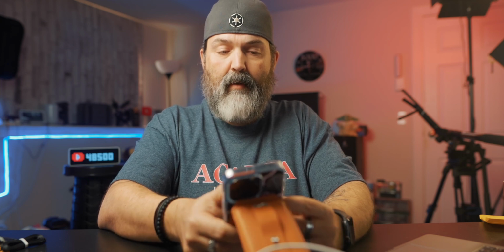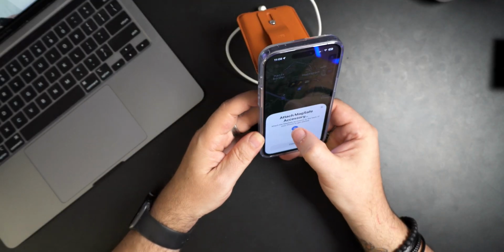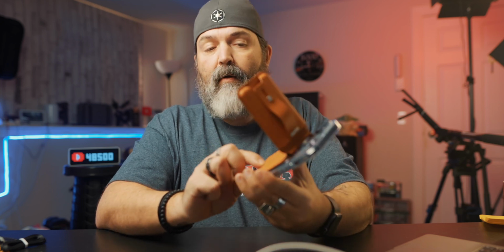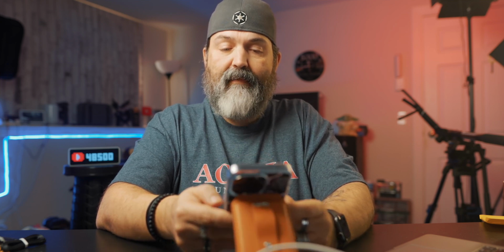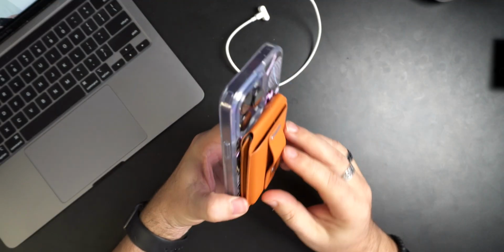Aha! Did anything happen? It made a sound. Try it again. Add MagSafe accessory. Because I'm hitting the plus, nothing's happening. Does it make a different sound if you hold? That sounds better. Plus, add MagSafe accessory. Now my other curiosity is that it needs to be right up against it, possibly. These are things that we don't know. We don't know, right? Plus, plus, plus, plus.